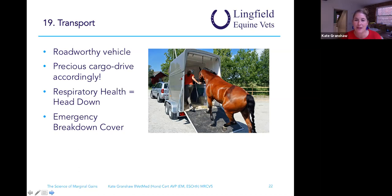I often say to someone, imagine your baby's in the back with no seatbelt on, think about driving like that. If you're late, that's not the horse's fault. So don't take it out on the horse by driving like a crazy person around the corners. Think about respiratory health, letting the head down. Look at this trailer, there's lots of bedding and bits and bobs in there, which is fine for the horse, absorbing wee and bits and pieces, but really not very good from a respiratory point of view. So think about making sure your trailer's clean, your horse box is clean, windows are open, etc. And do you have emergency breakdown cover, and do you have an emergency plan?